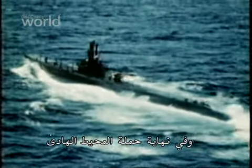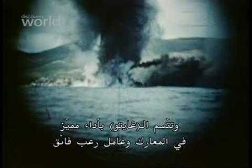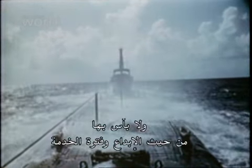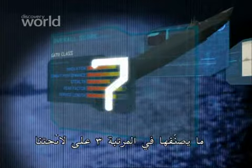By the end of the Pacific campaign, the American submarine force had destroyed 30% of the Japanese Navy and over 60% of the Japanese merchant fleet. The Gato has outstanding combat performance and a high fear factor. Innovation is good, service length is good, and stealth is average, putting her at number 3 in our top 10.